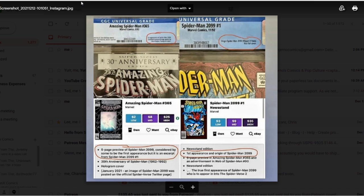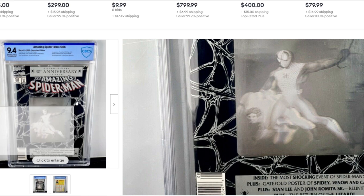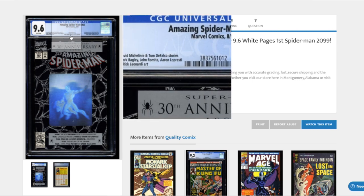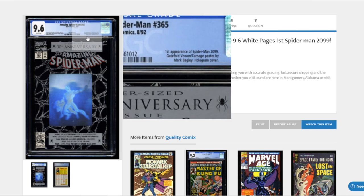So it is popular opinion right now that Amazing Spider-Man 365, the 30th anniversary issue, is indeed Spider-Man 2099's first appearance. If you look at the CGC slab, the label actually states first appearance of Spider-Man 2099. For a closer look, we're going to bring this up, and you're going to see right here, this is a CGC label, and it says right there, first appearance of Spider-Man 2099. That's it. It talks about the gatefold for Venom Carnage, the poster, and the hologram cover, and all this stuff. But when it comes to Spider-Man 2099, it says it's his first appearance.